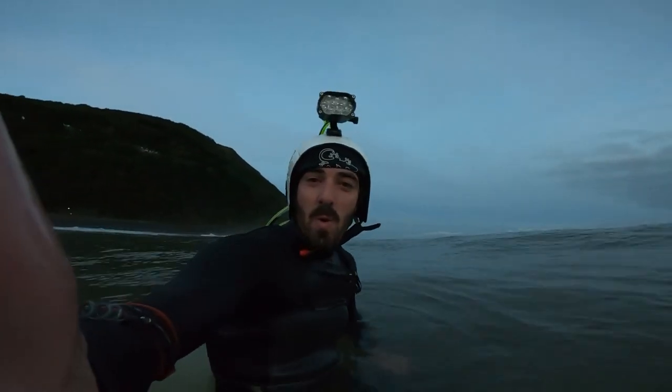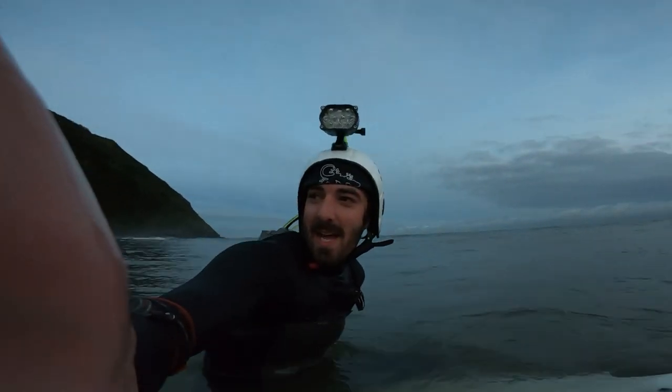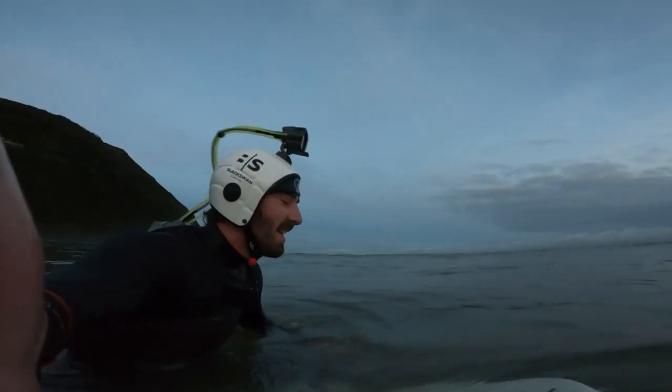Super dawny at Lynmouth. Had a fun time. The waves weren't running, fantastic. Hard to get a long one, but such a good time.